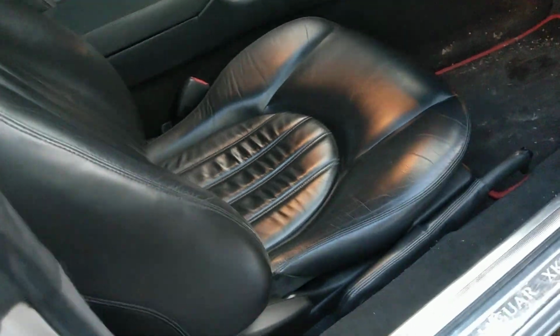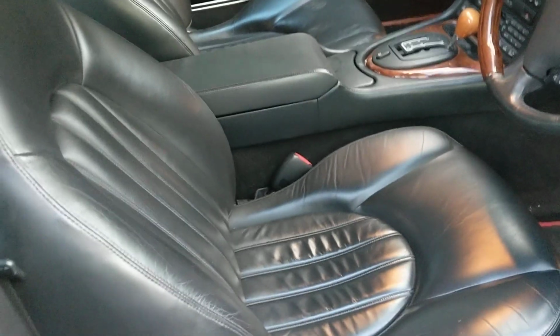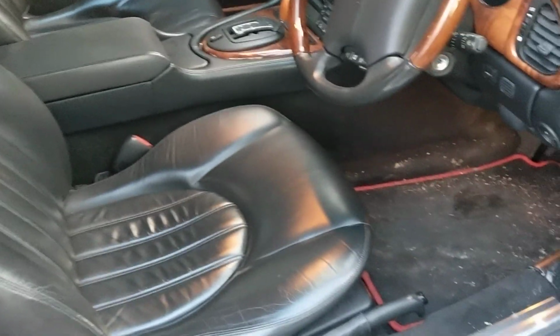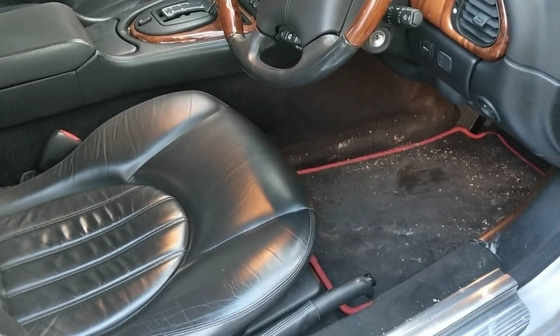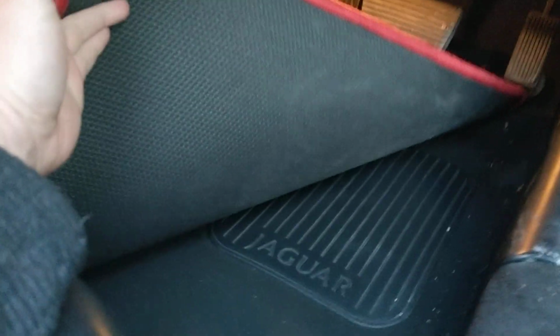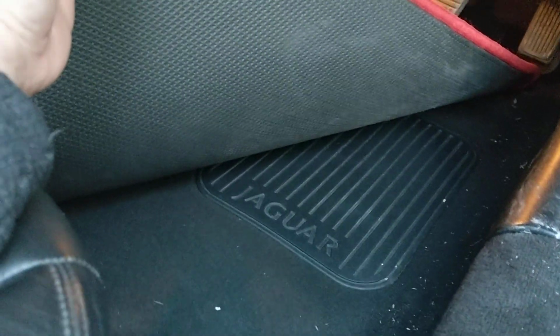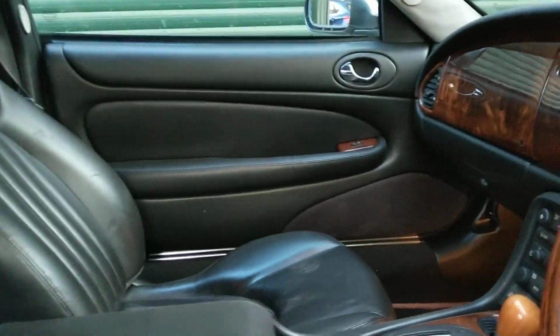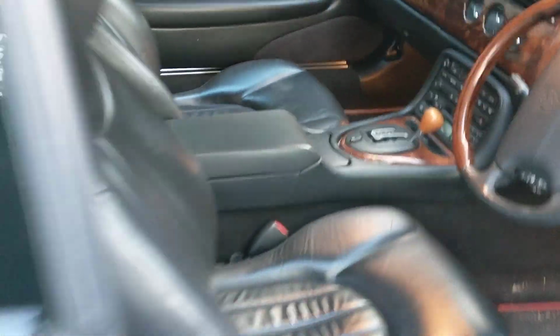I might even take the door off, actually, to get access, to get the old lining out, which will give me a chance to condition the leather, and also get a carpet cleaner and clean the carpets. The actual condition of the carpets is very, very good. It's had these overmats on, I think, all its life. So that's pretty much as new under there, which is lovely to see. And I think that's about it, really.